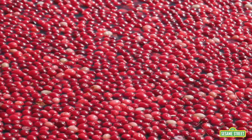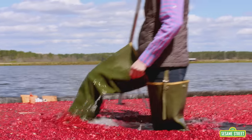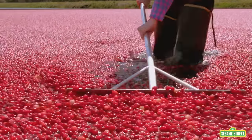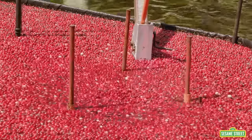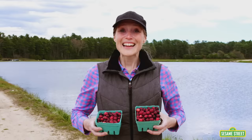Once the berries are knocked off, they float to the top. Then we wade into the water and push them towards a special tube that sucks them in and drops them into a truck. Here you go, fresh cranberries. Enjoy them. Thank you, Miss Farmer.